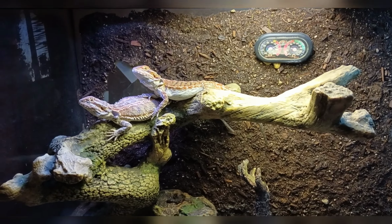So this one here on the top has kind of a feisty attitude, not really defensive, but just a little skittish. And got a little spice to her. So I've named her Rogue. I have sexed her, and she's a female. So that is Rogue there on the top.